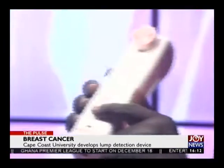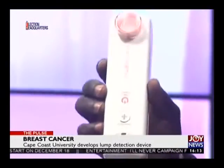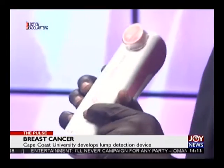Yes, so it's simple. When you put it on, depending on the size of the breast, you use this knob to increase the light intensity. So if it's very big, you go for the maximum. What is very big? If the size of the breast is quite big and it's very dense, you go for the highest intensity. If it's very small, you come to 1.